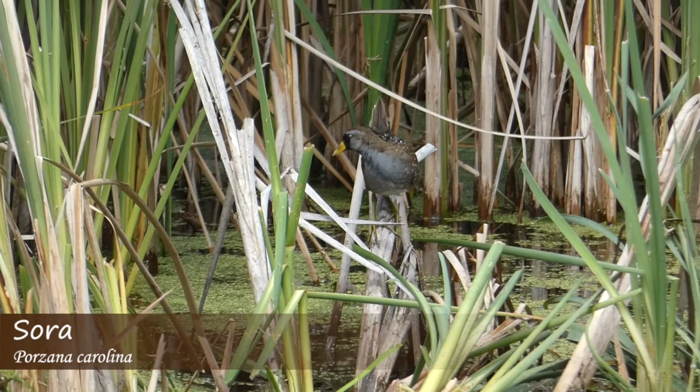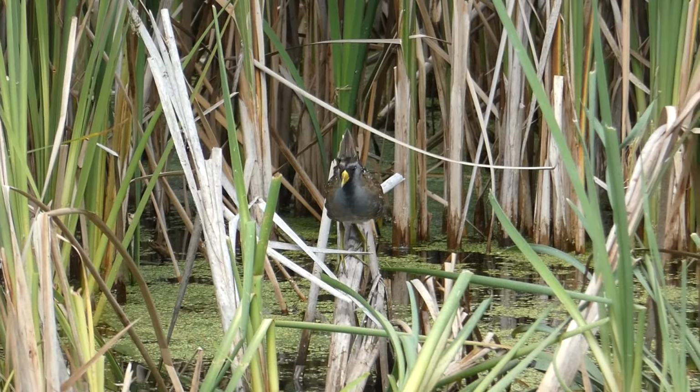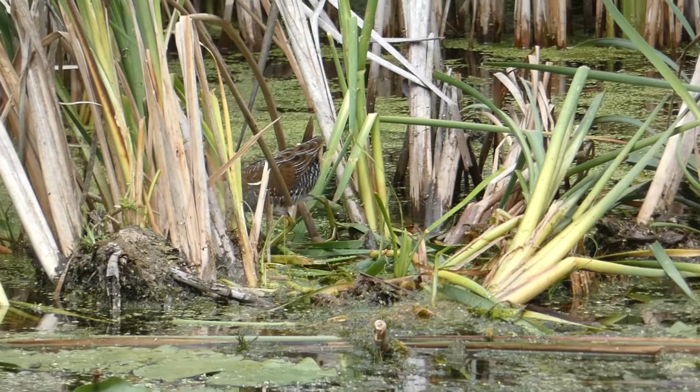The sora is a small chicken-like bird that is about the size of a robin. Adult soras are gray and brown with white edge feathers, black mask and throat, white lines on their sides, white under their tail, and a stubby, bright yellow bill. The breeding range of the sora is central and northern North America, and they winter further south.